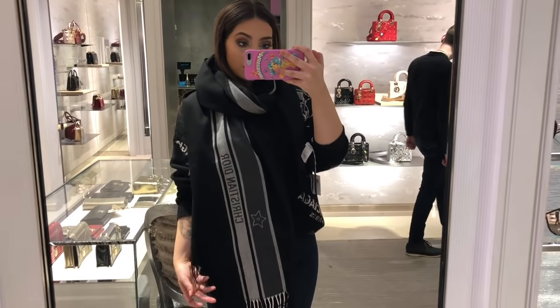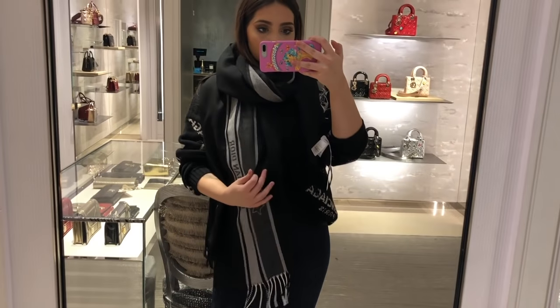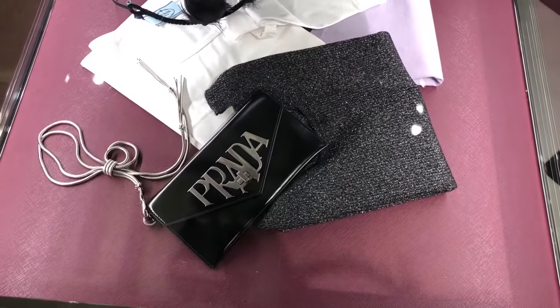Okay, this is the scarf in black. What do you guys think, the black or the blue? We have one in here. I can't find it, which means it's probably in our warehouse. Oh, okay.